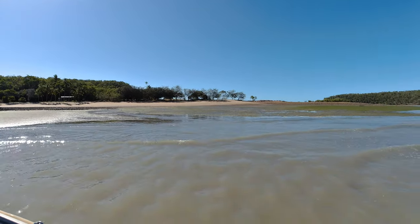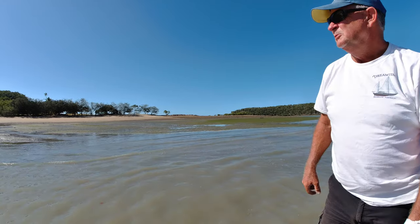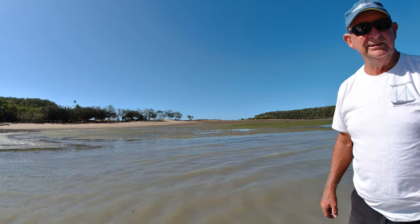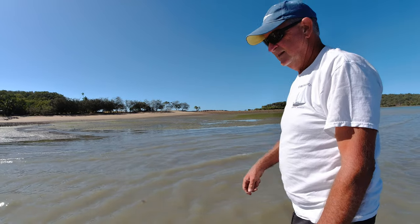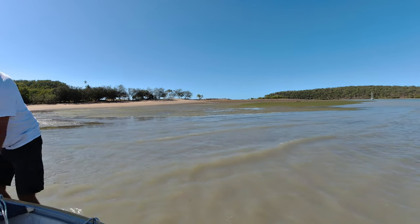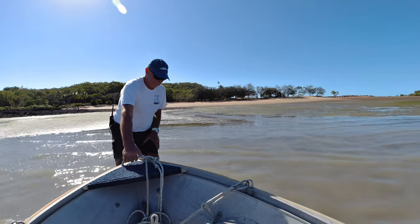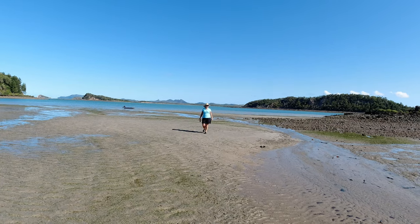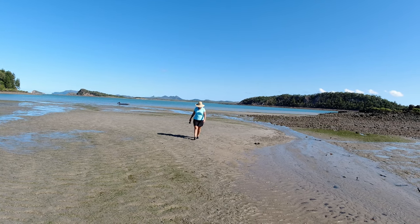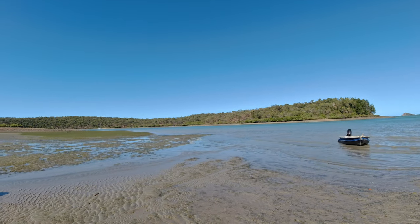It's just north of Mackay, and when the tide goes out of Mackay, it goes out. We've got over 5 metres of difference between low and high tide here. So we'll have to watch the dinghy a bit, and I get pulled into the shallower water. Very nice. Be even better if the tide was in.